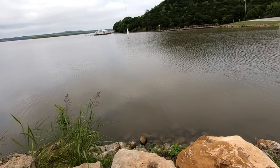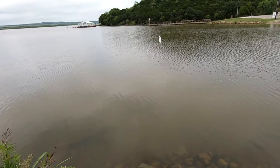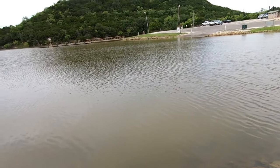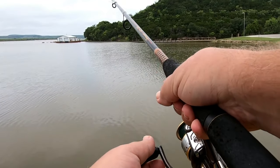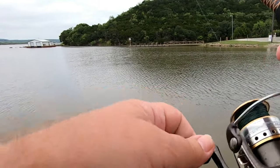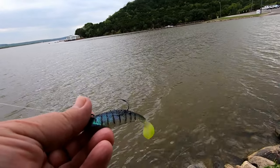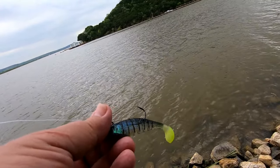Put on a white slab. Let's see what we can do with this when they come through. Well, I got it out. Kind of bent the hook a little bit, but that's all right.